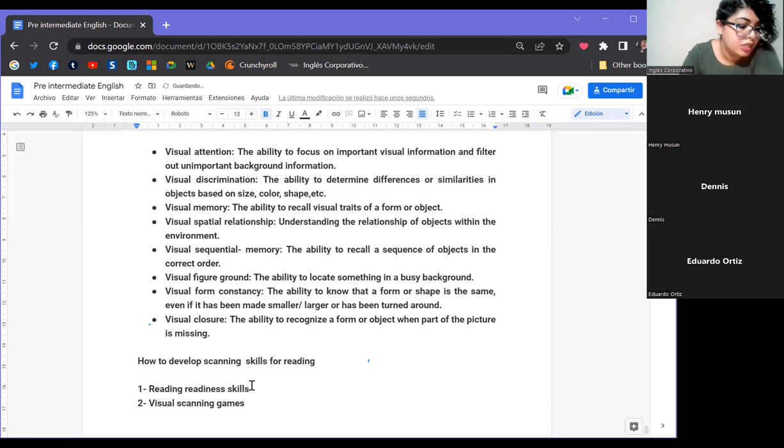Then we have vision activities. And it says that in this case, we have skills for underlying ideas in the text that have an impact on reading and learning. So in that case, we are going to see an example of visual scanning activities. So in this case, we have some activities.